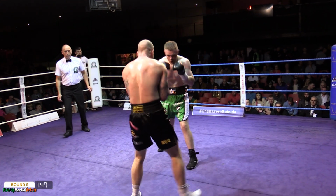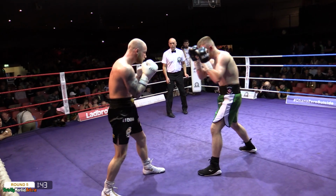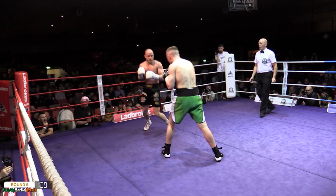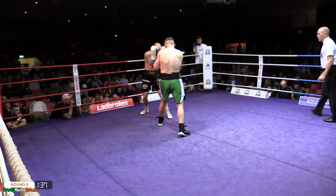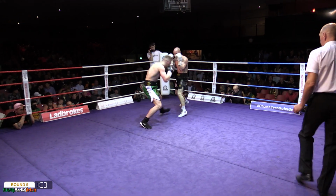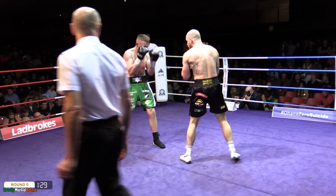This is turning into a great contest, a good level contest. Obviously, Brett, the first 3 rounds, blew Fiala away, but now it's coming into a good level fight. There's a couple of times he hasn't been far away with slipping the hook of McGinty and trying to come back with a lead uppercut. Oh, and here it is.